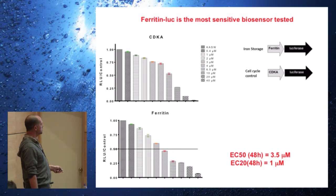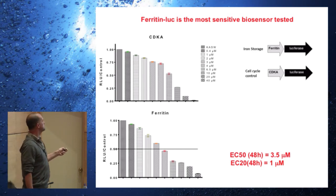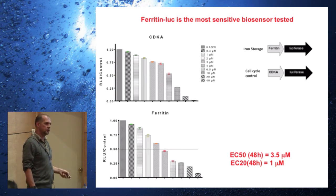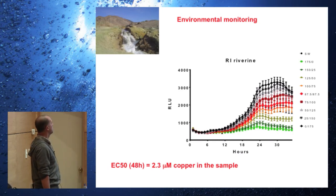And so that's interesting when you compare the EC50, because there are lots of other things in this river, and the pH is lower. There are lots of other things, other metals and components. By just comparing the EC50, this tells you that probably most of the toxicity coming from this river is due to copper, not to other things. At least copper in culture can account for most of the toxicity that we see in the natural sample.